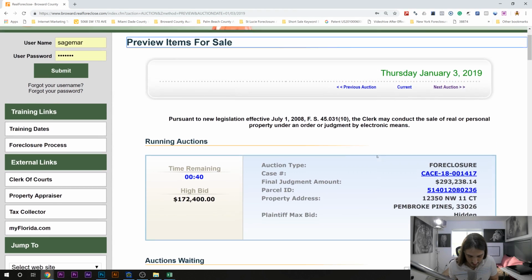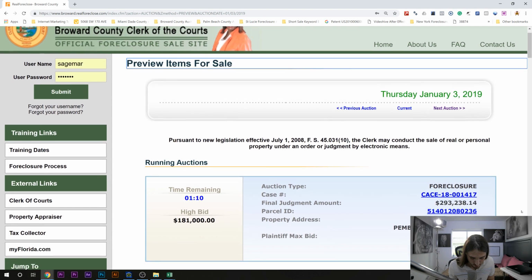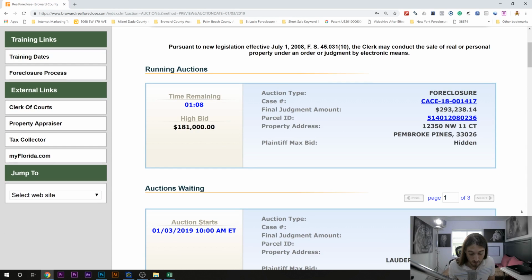For those of you who don't know, this is the Brenda D. Forman, Broward County Clerk of Courts official foreclosure sales site. It's directly linked up with the Clerk of Courts in Broward County, and there's a department, I assume, that transfers the data from the court docket into this auction site. This site is solely for performing the auction functions.